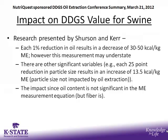Particle size, as you'd expect, does influence it. There's been a little bit of work done, a little mixed research, but their research showed that if the distiller's particle size is reduced, there are more calories, just like if we reduce corn particle size, we get more calories. But again, there's a lot of debate about what that energy level should be and how best to predict it. They came up with some nice equations, but there's more work going on to help verify some of that.